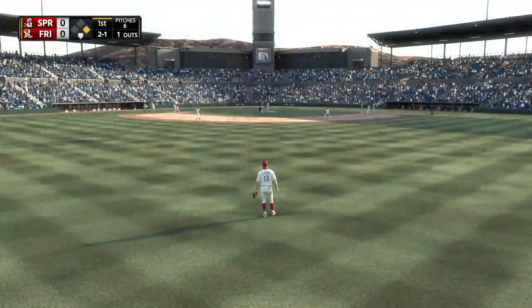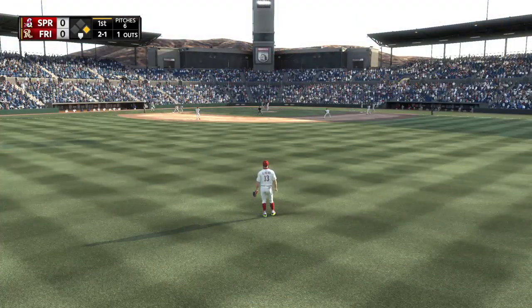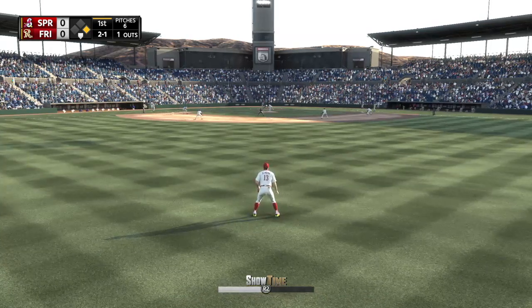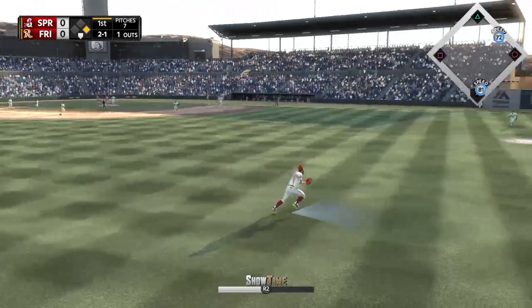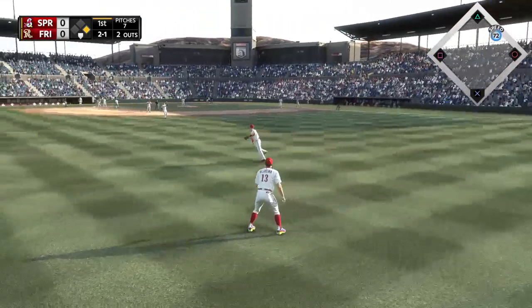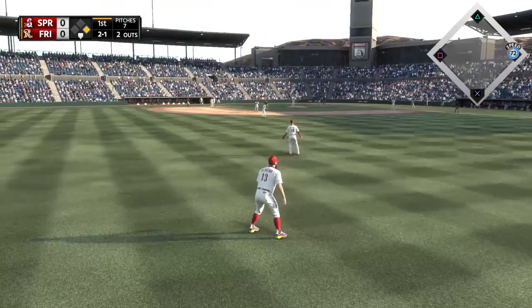Striding forward now is the DH. He'll get to take his first cuts here. Now the 2-1. Lifted in the air out towards left center. Robinson will range to his left as he tracks this one down in left center for the second out of the inning.